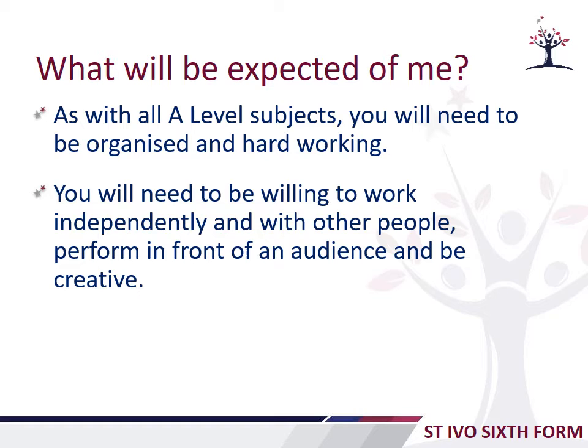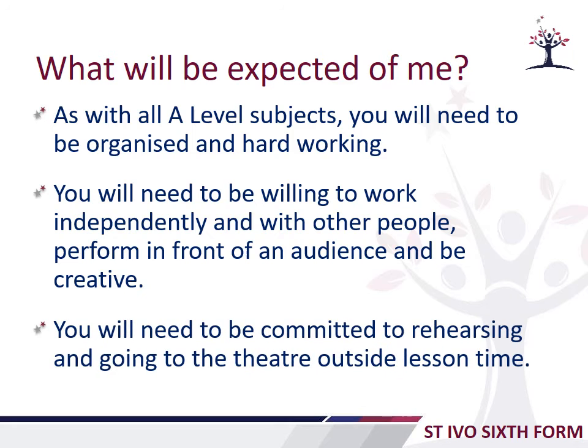If you are terrified of performing, or you are really unhappy working with other people, then this possibly is not the subject for you. Having said that, there are people who have done A-level theatre studies and have developed those skills as they've gone on. So if you are one of those people, it might be worth you coming to have a chat with me first before you make a decision.